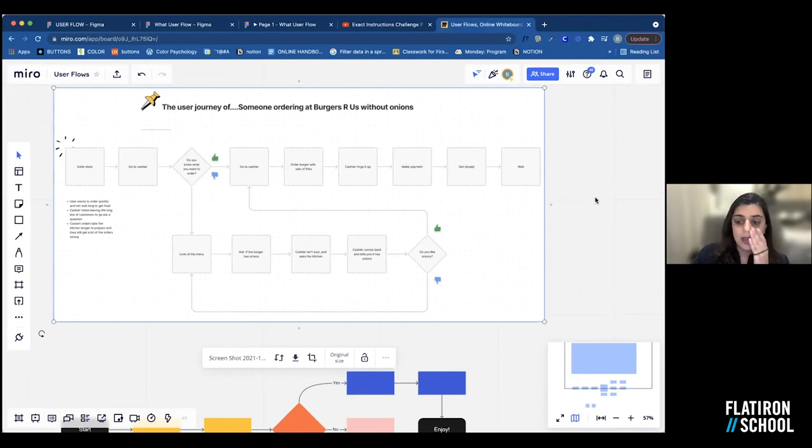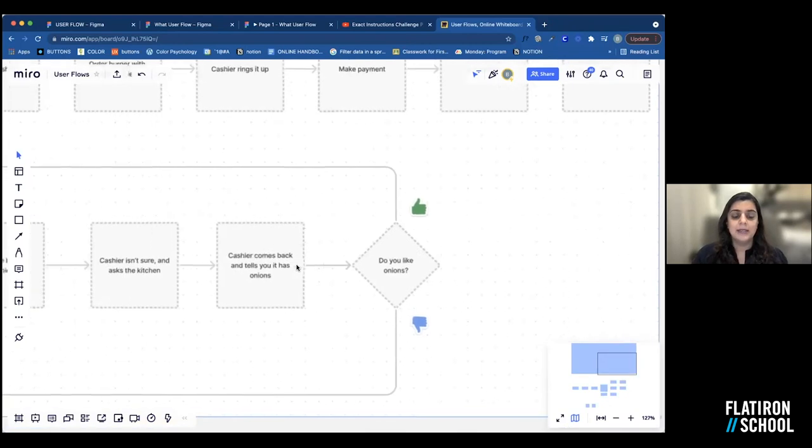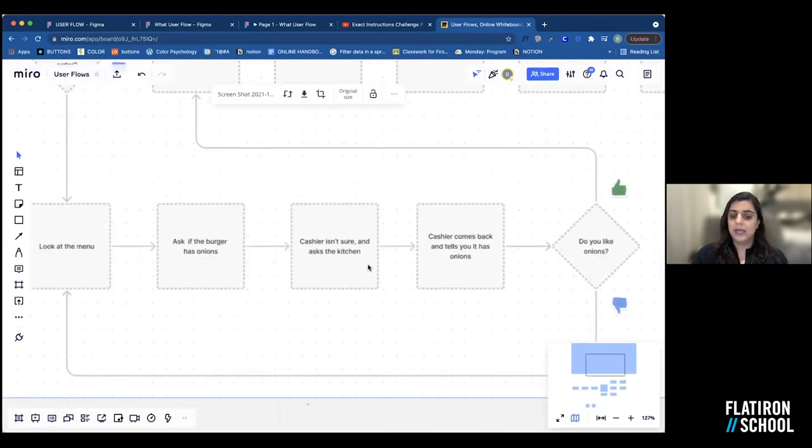They don't want fries, they want cheese. Yeah, that's a problem that we can actually put into the user flow, right? Okay, yes, there's one problem area that we've identified. Cashier has to walk to the kitchen for answers. Hates it, right? This is a problem area right here. We've now identified a key issue.